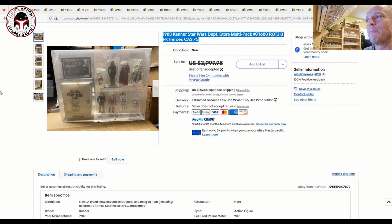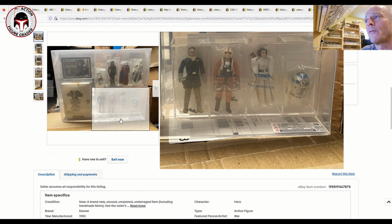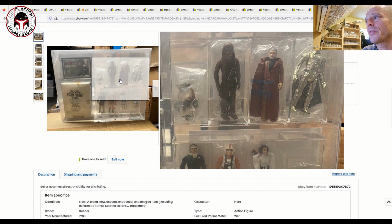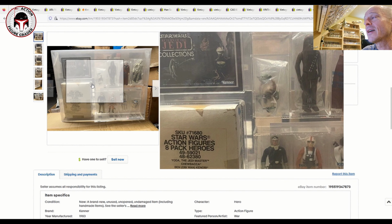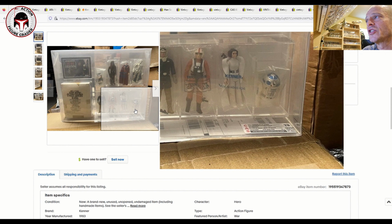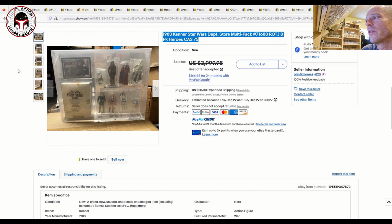And then finally, we got the big boy. This was a CAS 75 grade department store multi-pack. And this included all of the heroes. It included an R2-D2, First 12 Princess Leia, Luke X-Wing, Han Solo in his Hoth gear, a baggy Yoda, Chewbacca, Obi-Wan, and C-3PO removable limbs. So really very rare Return of the Jedi Collection multi-pack. So again, it was graded 75%. The sub-scores were 75, it looks like an 85, and then an 80 for the figure scores. So pretty amazing multi-pack there.